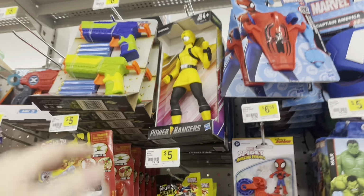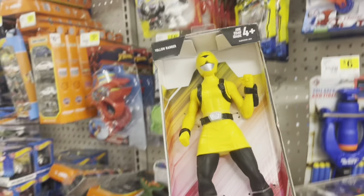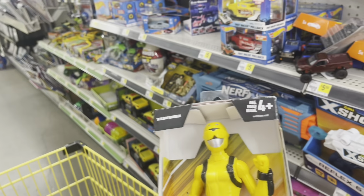Okay, we got some Halloween and some seeds and just sitting here under the Subway gift card. So let's grab these. Oh my goodness, y'all, look. Yay, I finally found one.